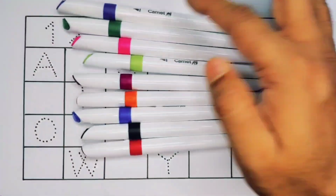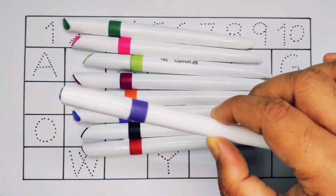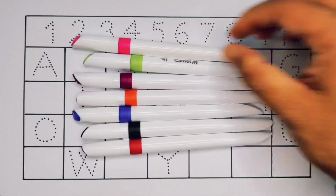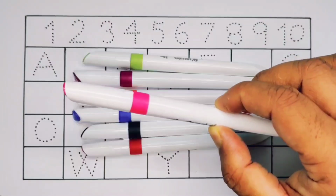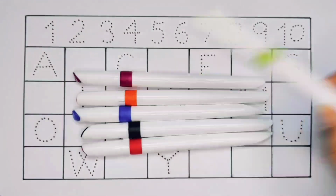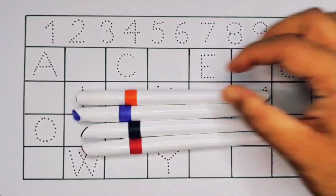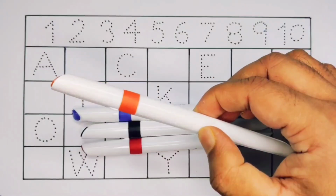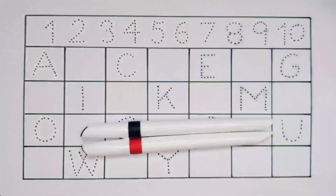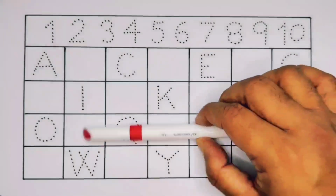First we are going to learn the colors. Purple color, green color, pink color, light green color, cherry color, orange color, blue color, black color, and red color.